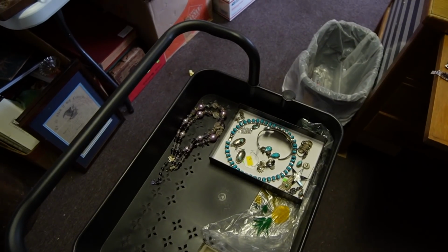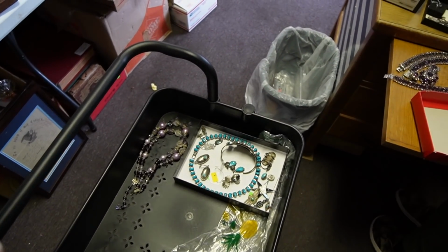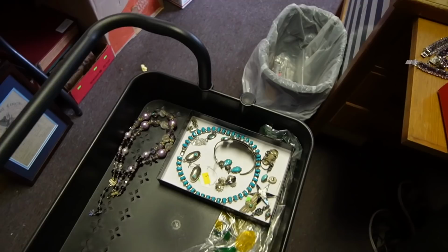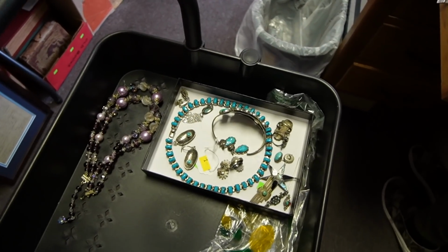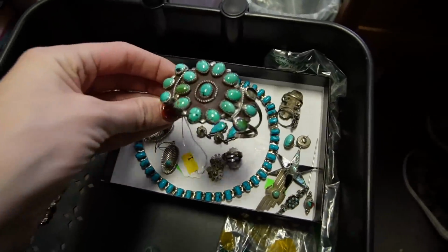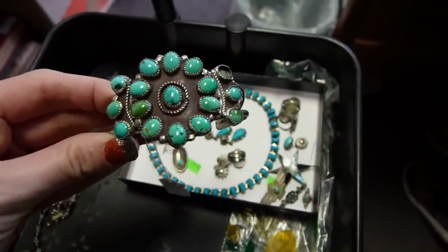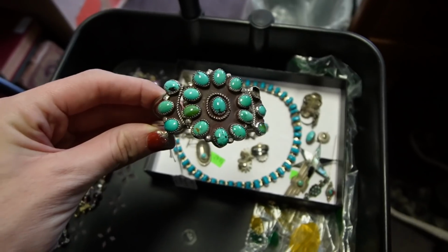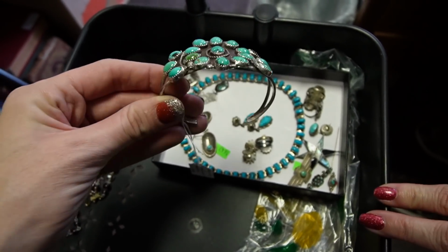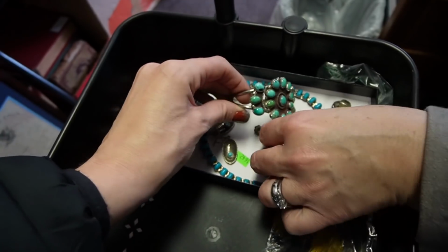So Angela is over here going through the jewelry that I purchased at the same auction. I didn't really get a chance to show you guys the jewelry because Andrew was in such a hurry to get everything loaded up, but we've got a lot of turquoise here. What one did you say this was? Otero. Unfortunately, it is missing one of the turquoise, but Angela said a silversmith could still buy that and fix it up. So we are going to be listing that.